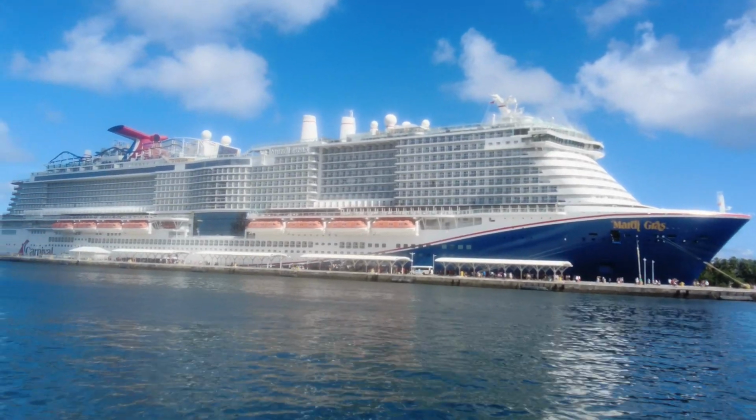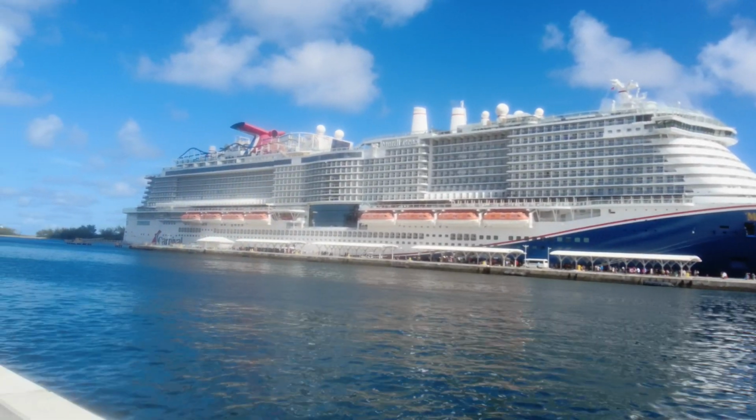So overall, we really enjoyed a small ship. You see all these big mega ships nowadays and all the frills they have. But we really missed, or we didn't even realize we missed, the intimacy of sailing on a smaller ship, where you can actually just have downtime and a place to sit, and it doesn't feel as go, go, go.